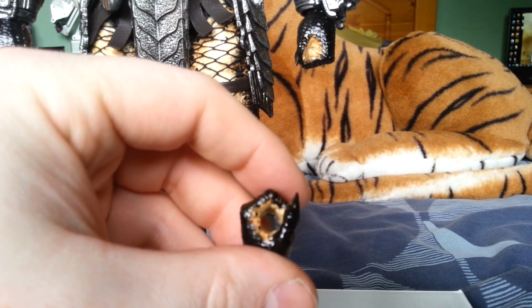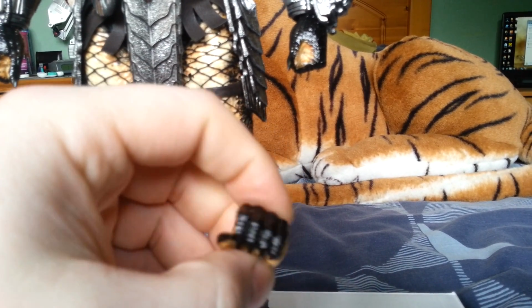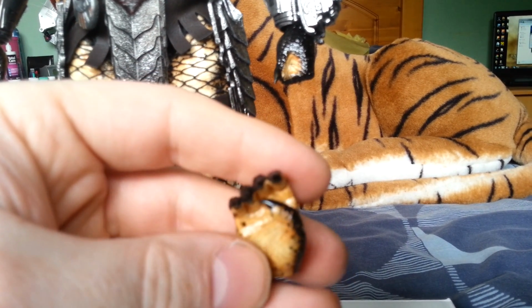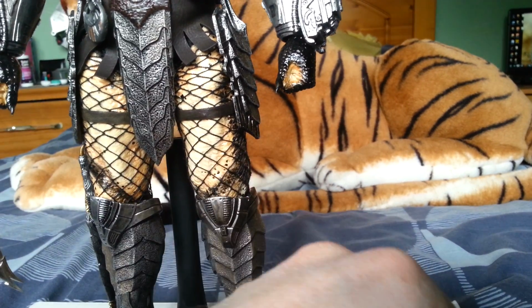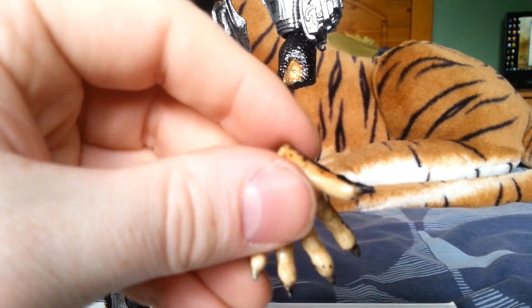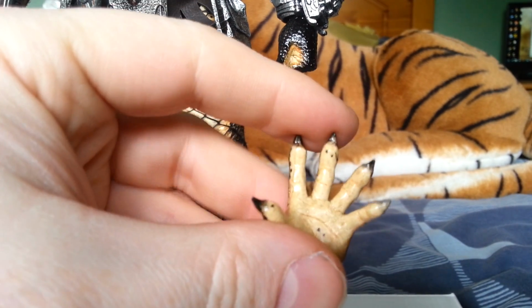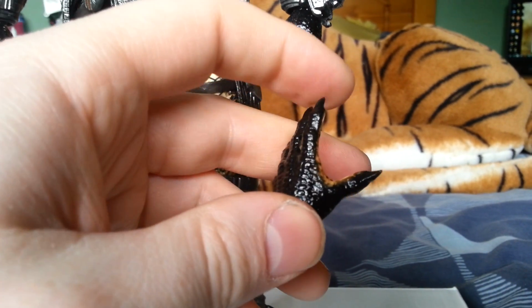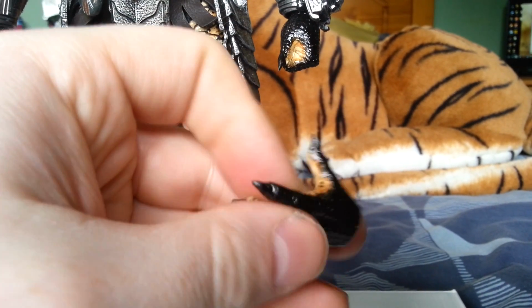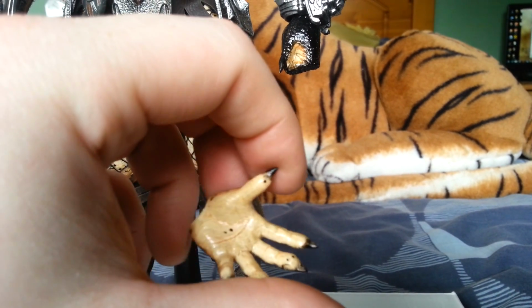He's got this hand here, which is used for holding his knife, which I'll show you in a little while. He's also got more of an open palmed hand. This is for holding his spear, which again I will show you in a little while. And then he's got 2 open palmed hands. These are the ones that I'm probably going to show him with. Great detailing, nice paint apps. The original version, the hands were a lot more flexible. It was a lighter, softer rubber, so you could bend the fingers. This one it's not, it's just moulded.